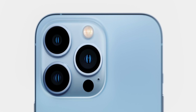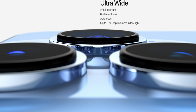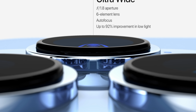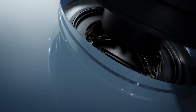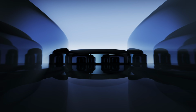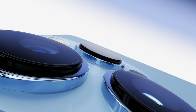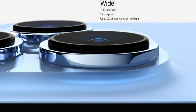Now, Apple states that all 3 lenses have gotten significant improvements, so we'll see better performance from the camera all around. But some of the things that stood out to me, the ultra wide camera is now going to have 92% better low light functionality, which is extremely important. I feel like the ultra wide suffered when it came to not great lighting conditions, so I really want to see how that works. The telephoto has a 3 times optical zoom now, and I believe the regular wide angle lens should have some more low light improvements as well.